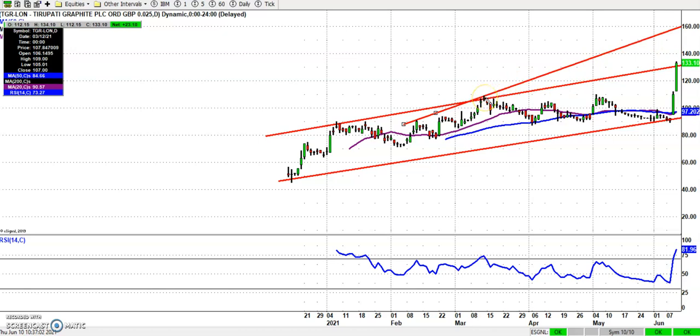At this stage, only really back below that old resistance, around the 107, 109 level, would delay the upside scenario. But it would be surprising now if the shares settled below £1.20 for any extended period of time. Above 130, looking to 160 on Tirupati at the moment.